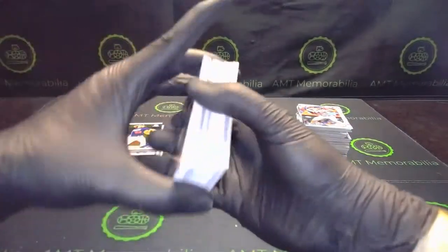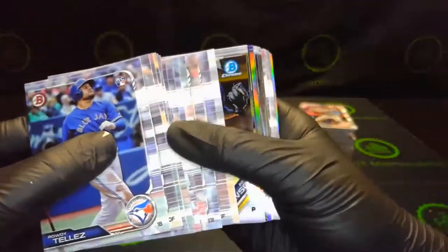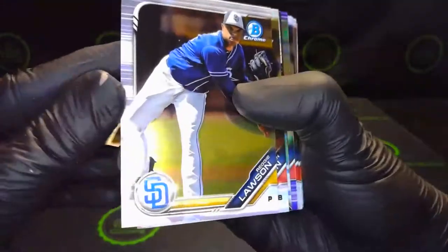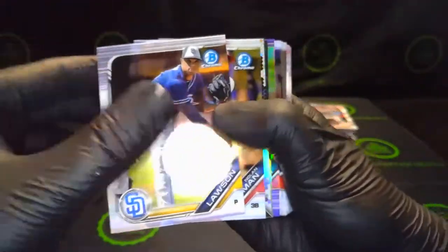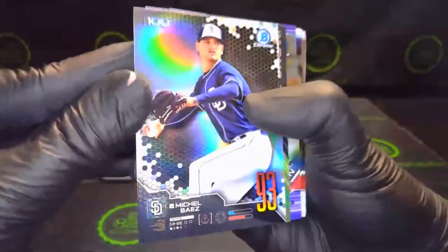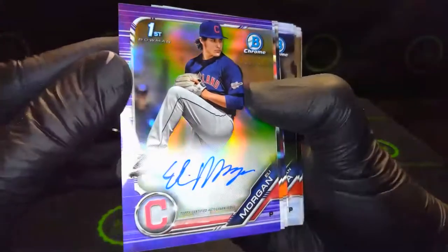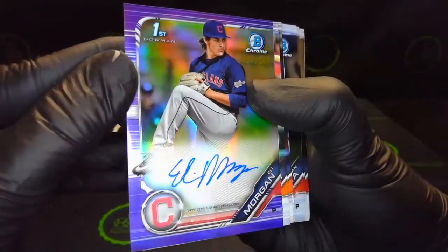All right, everybody, last three stacks. Good luck. A slight rip in my glove from that last one. I'd change it if it wasn't the last box, so here we go. Purple, 77 out of 250, Eli Morgan autograph.